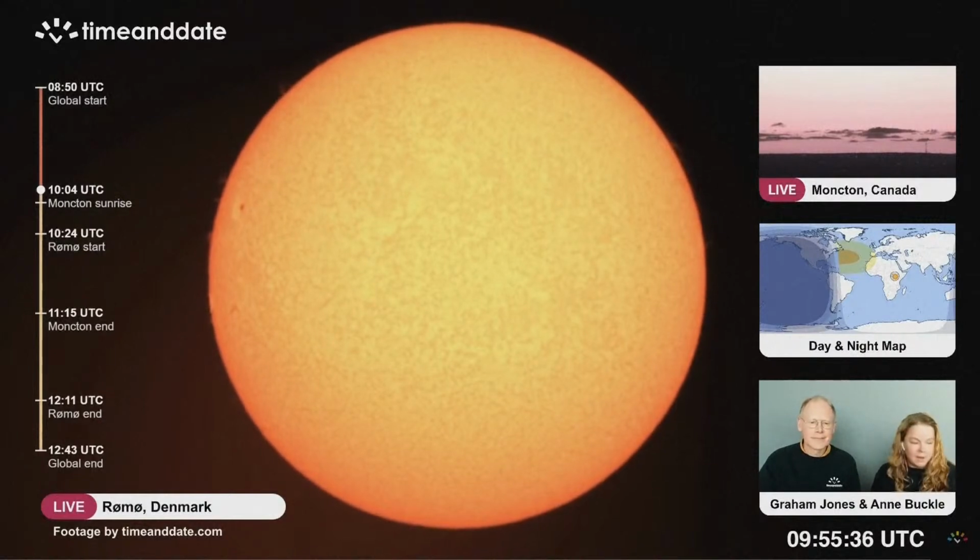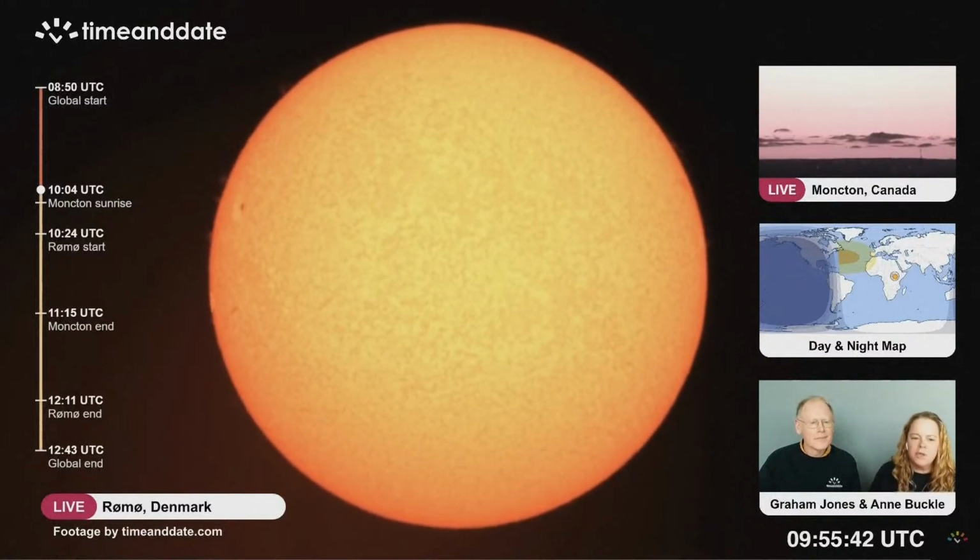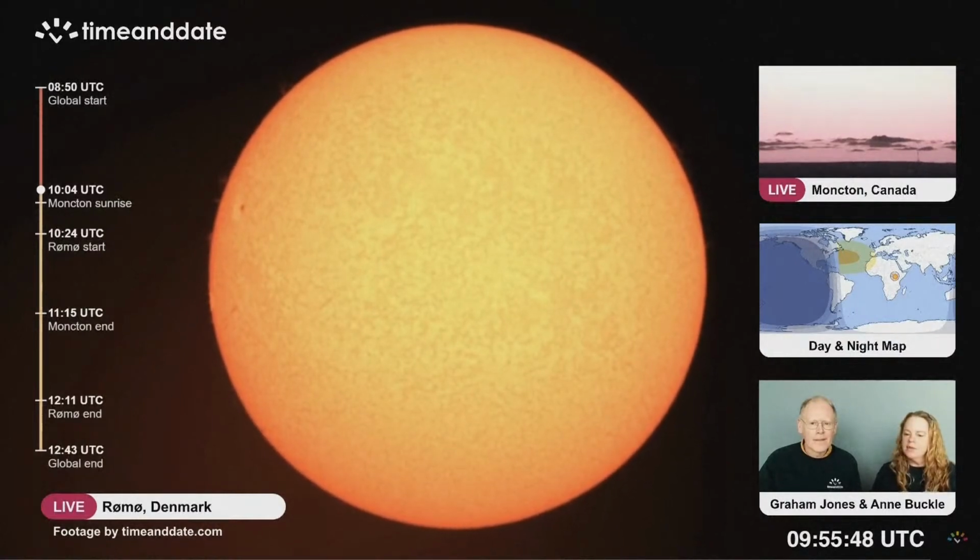The big highlight, our Devil's Horn sunrise is coming up. We can see here on the timeline, 10:04 UTC is the sunrise time in Moncton. Don't go anywhere, because we're going to be back soon.